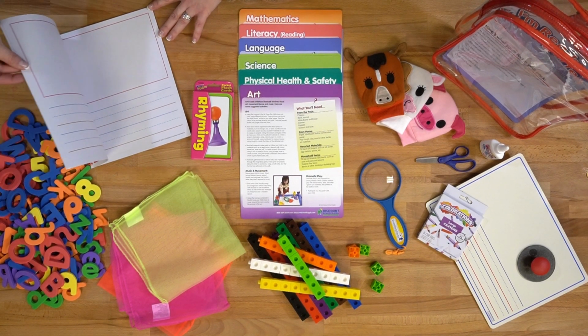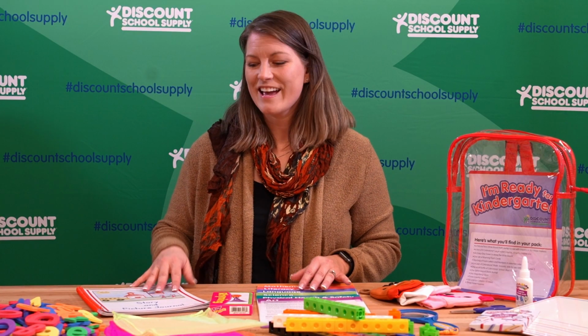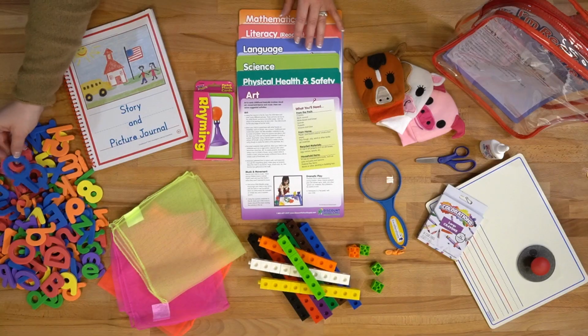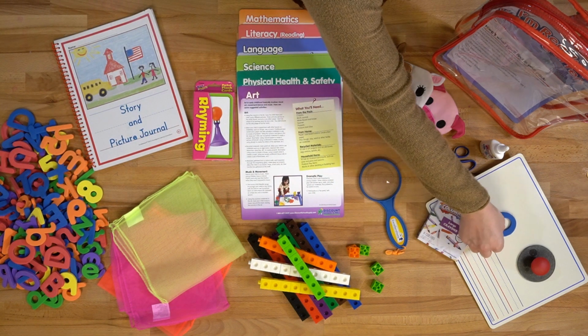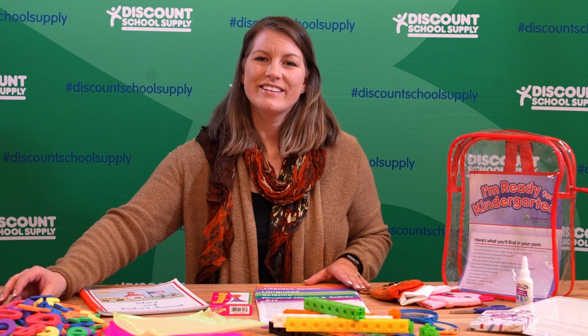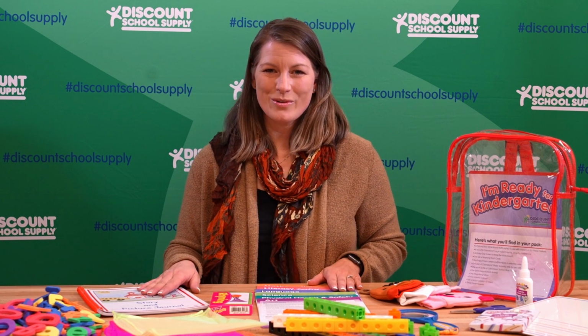So they can write stories, they can tell about their family or themselves or their weekends, and they become the author. This kit also includes foam letters and numbers. You can use these foam letters and numbers right on the board to practice writing words or a child's name or even an address or a phone number. They can practice anything they need to get their language skills practiced and ready for school.